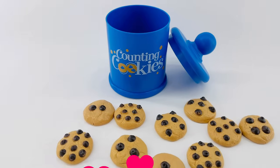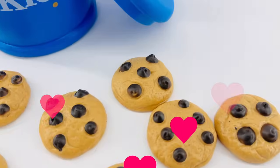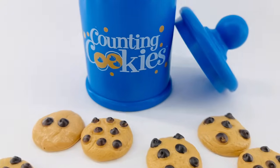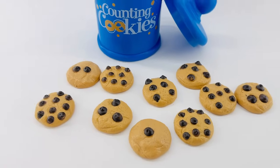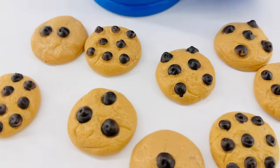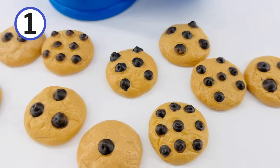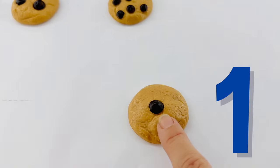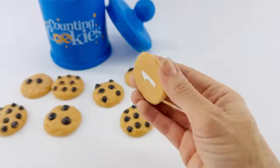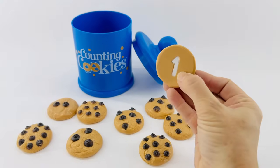Look at all of these cookies. Wow, that looks like a lot of chocolate chips. Will you help me count them? And then we can put them in the cookie jar. Thanks. Why don't we start with the number one? Which one of these cookies has one chocolate chip? I think I see it. Here it is. Let's count the chocolate chip. One. And let's turn it over and make sure we got it right. You did. That's the number one.